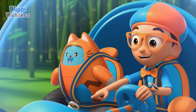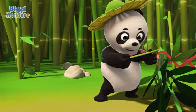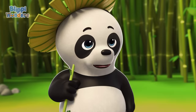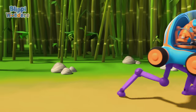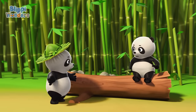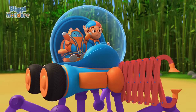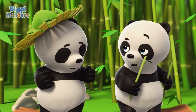Whoa! Little red bugs. Oh, it's Reese and Fiona. They're red bamboo weevils. Hi, buggies! Oh no! I'm going to be late again! Sorry, we need to go! Oh, not again! I'm sorry, but I was helping my new friends, Blippi and Tabs! Hello! Could I possibly share some of your bamboo, please?